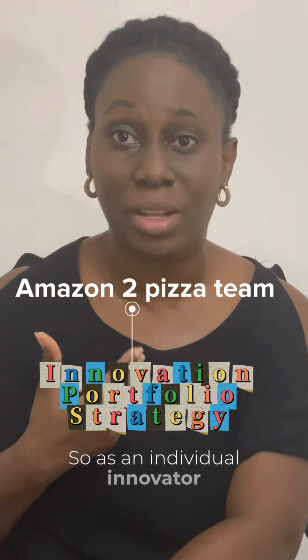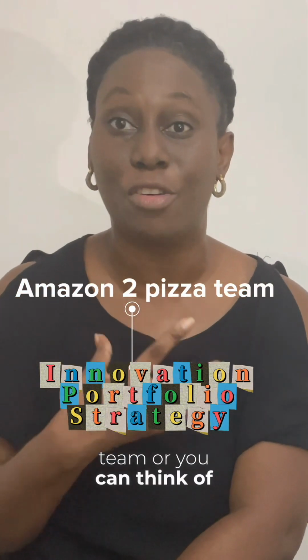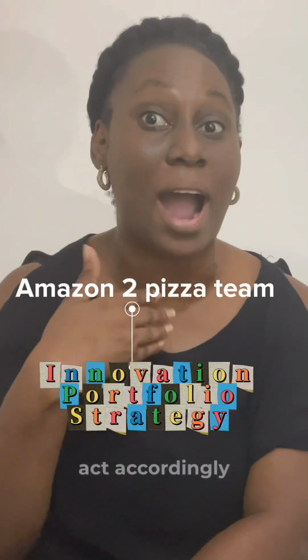So as an individual innovator, you can bring that to your team, or you can think of your job role as a small innovation startup team within your organization, and then you act accordingly.